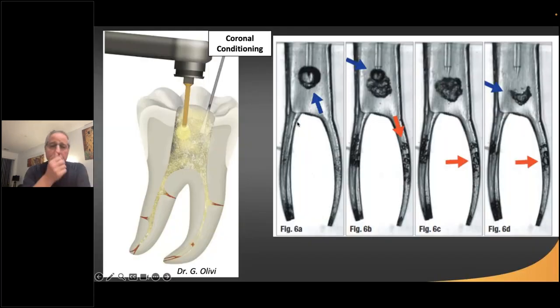So this is what this coronal conditioning looks like in a picture. Your laser tip is here, and this is a picture courtesy of Giovanni Olivi. You're squirting in irrigating solution here. And again, what we see here is this bubble, this molecule of water or irrigant. It's now absorbing the laser energy, it's expanding, and eventually will collapse.